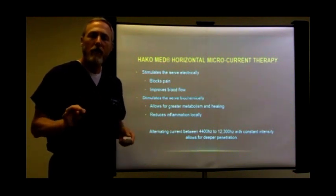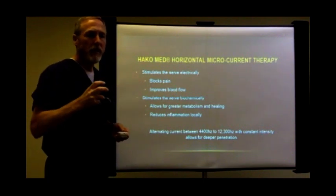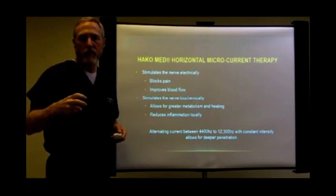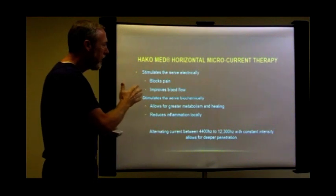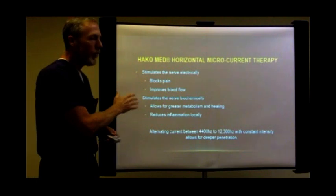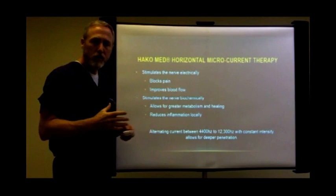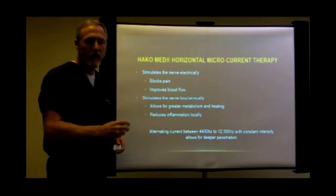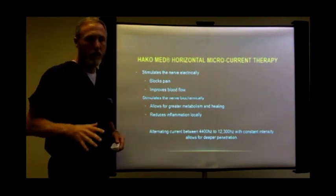The reason why it's different is that HakoMed horizontal therapy not only electrically stimulates the nerves and gets the activity going, but it metabolically stimulates those nerves and gets them working better. So it will stimulate the nerve electrically, blocking pain and improving blood flow, but it also stimulates the nerve biochemically. Okay, that's the difference with horizontal therapy. It does a dual approach. It stimulates the nerve biochemically, which allows for greater metabolism and healing within the cell. And it reduces inflammation locally within the cell.